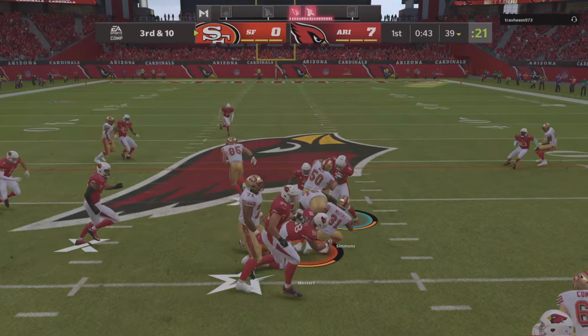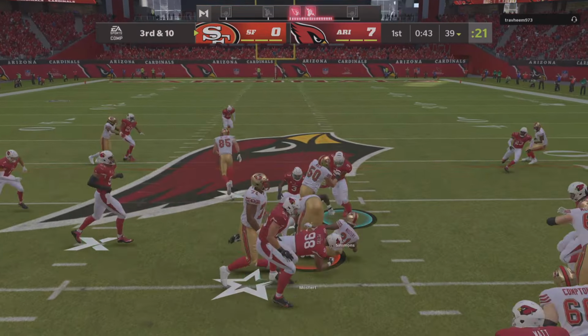Back to the running game with Mostert. And he can only get this to the 42-yard line, and that is not near enough.